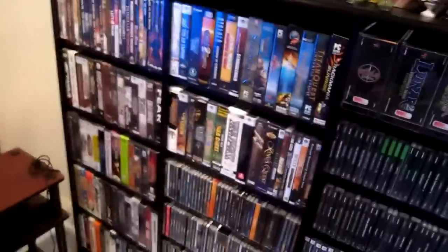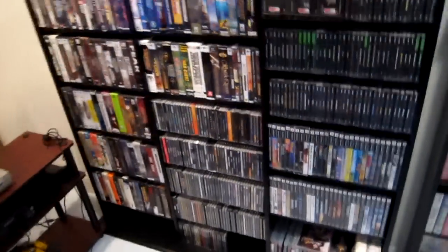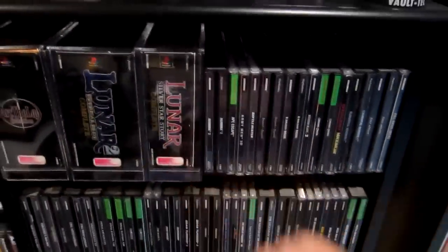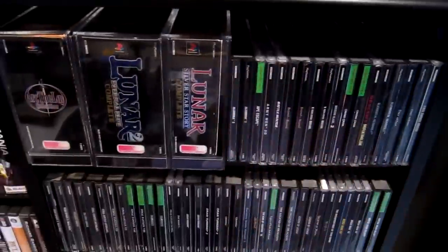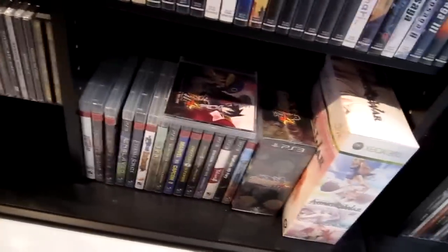This is my wall of games. It is decidedly full, as you can tell. I ran out of room for that, but those are PC games on the left side there. And then in the middle bottom is jewel case games. PS1 games on the top. I have the boxed ones because cardboard boxes tend to deteriorate over time, in these nice acrylic cases. And PlayStation 2 games, and these are PS3 games and my one.